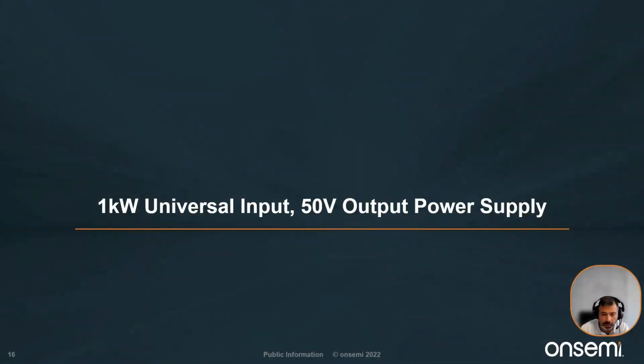So let's then talk about the reference design. We have here a 1 kilowatt power supply with universal input and 50 volt output.